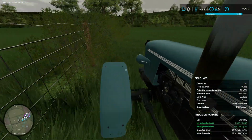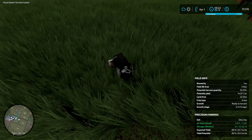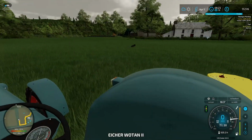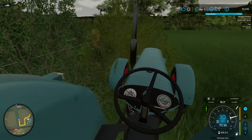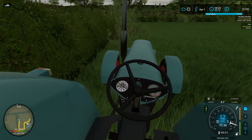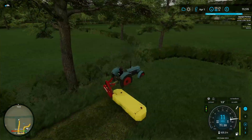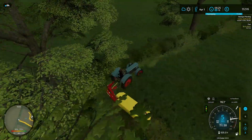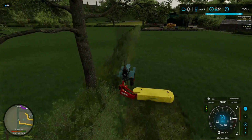What are you? Oh, I'm stuck on the fence. Come here. I need you to go home, please. Go home. Ah, good boy. He's listening. Don't want to get him run over out here. I'd feel real bad if he got run over. Okay. Yeah, that looks really good. I think we're getting a pretty darn good cut here.